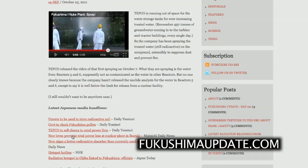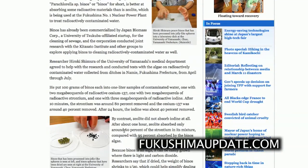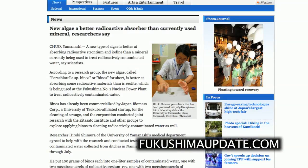New levy prevents total power loss at nuclear plant in Ibaraki, from Mainichi Daily News. Mainichi Daily News also has this interesting one: New algae, a better radioactive absorber than currently used mineral, researchers say. And let's just click through on that. It has some pictures of this substance that they're testing, so interesting to read about anyway.